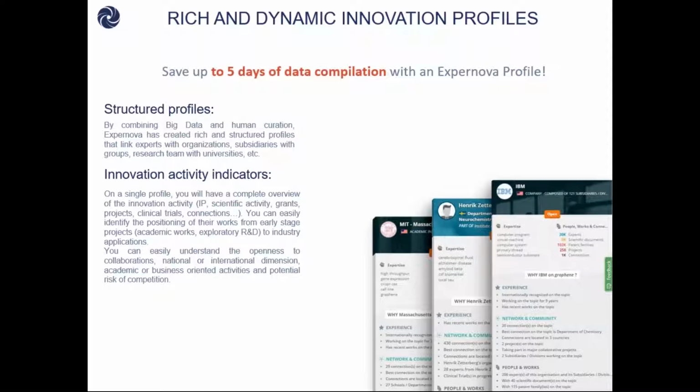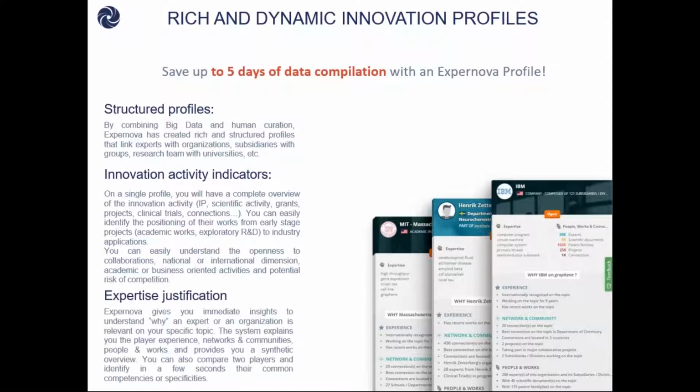You can easily understand the openness to collaboration, national or international dimension, academic or business-oriented activities, and potential risk of competition. Expernova gives you immediate insights to understand why an expert or an organization is relevant on your specific topic. The system explains the player's experience, networks and communities, people and works, and provides you a synthetic overview. You can also compare two players and identify in a few seconds their common competencies or specificities.